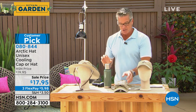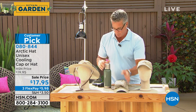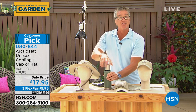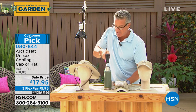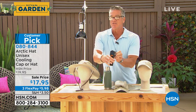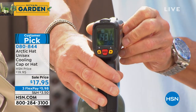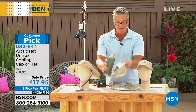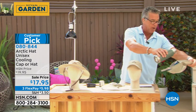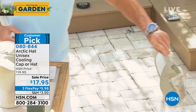I'm going to do a quick demonstration for you. I'm going to use the ball cap, probably the one that I would more than likely wear. So I've got a thermos full of hot water. I got a heat gun. All right, I'm gonna take the temperature of the hot water. Can you see that? What does it say? 143, all right? So I'm gonna pour it inside the hat. I'm gonna do it off to the side. This is boiling hot water, okay? So that is 140 degrees.